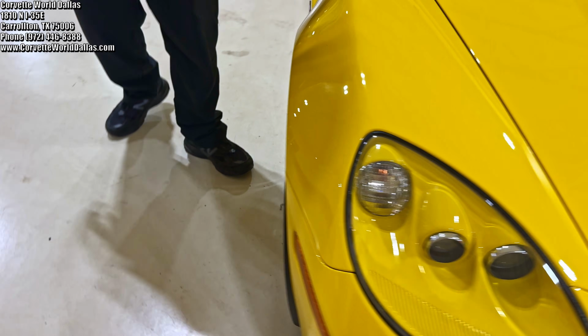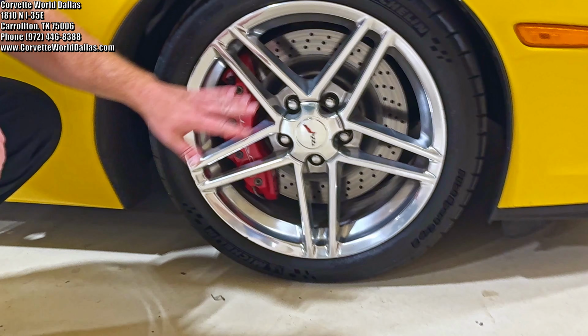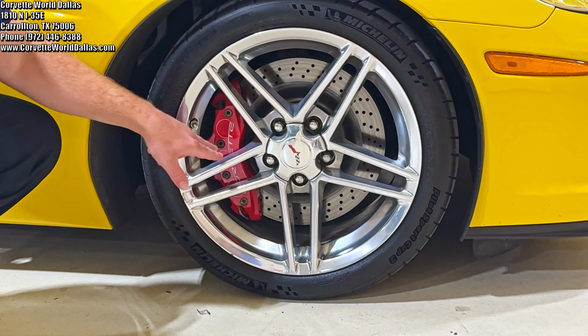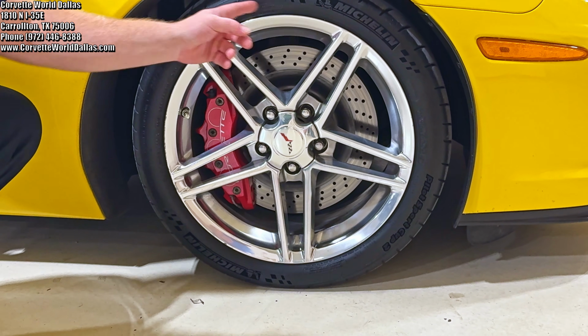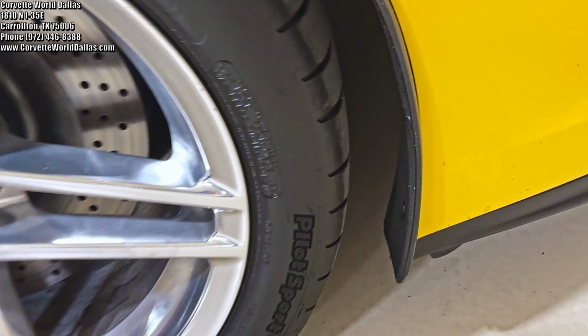But as we make our way around, of course, this car had the classic stock OEM polished Z06 10-spoke wheels here. But you see we do have the red caliper option here with the J56 Brembo brakes. Now the tires, of course, have definitely been modernized, but these are the Pilot Sport Cup 2 tires. So that is definitely an update, and those are a very heavy-duty performance tire.